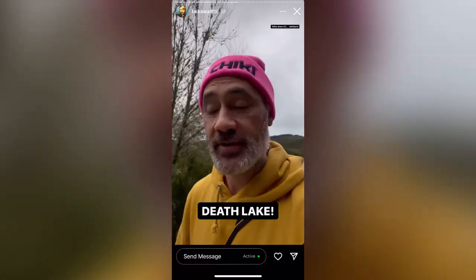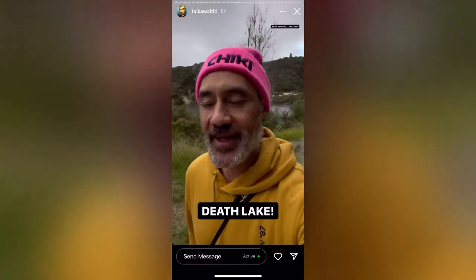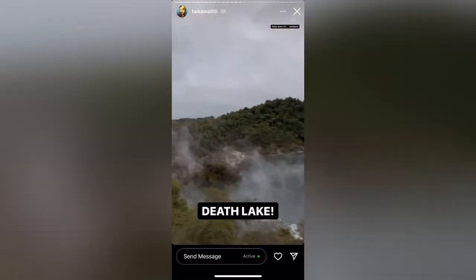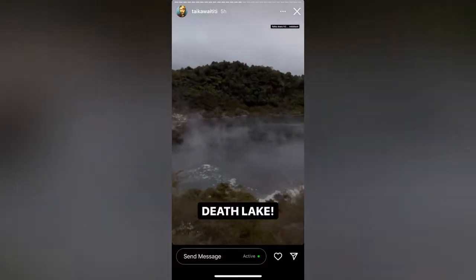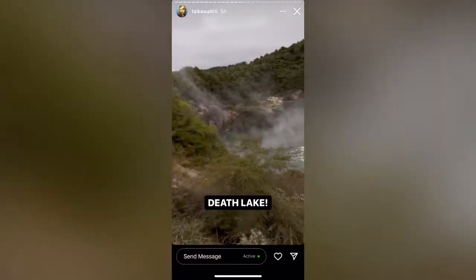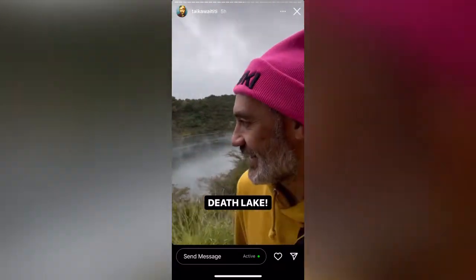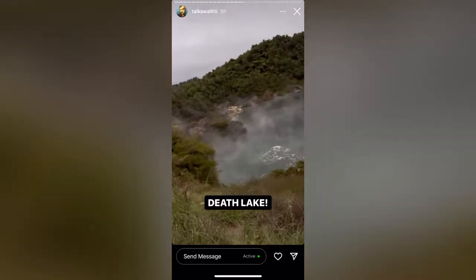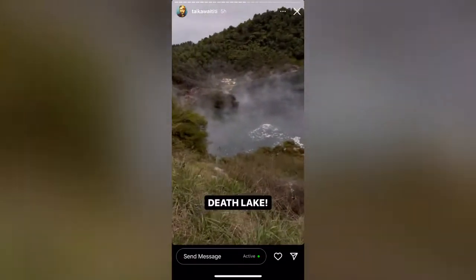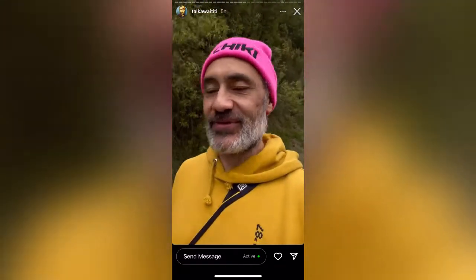Hey, what's up? It's T-Bone. Just a little update here. Welcome to another episode of Taika Does New Zealand. So this here is a big, beautiful, hot water lake full of boiling water that will kill you. Welcome to New Zealand. That's right. It's full of sulfur and acid, and basically, it's a terrifying, terrifying, beautiful lake. If you step into it, you will die.